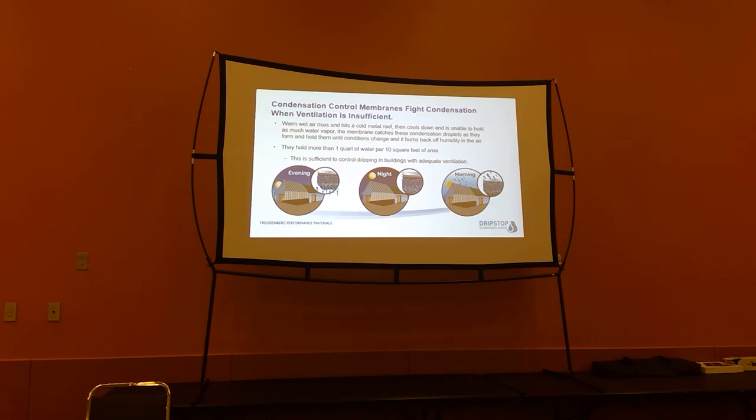Forgive me if I say Drip Stop. Drip Stop's what I know, but basically, condensation control membranes work like this: when nighttime comes, warm wet air rises up and hits that cold metal roof. As it cools down, Drip Stop is actually like a sponge up there that catches the droplets as they fall out of suspension. And it holds it there until the sun comes back out and it burns back out into normal humidity. It's almost like a breathing, absorb and release type process. And it holds more than a quart of water per 10 square feet. That is a ton of moisture.